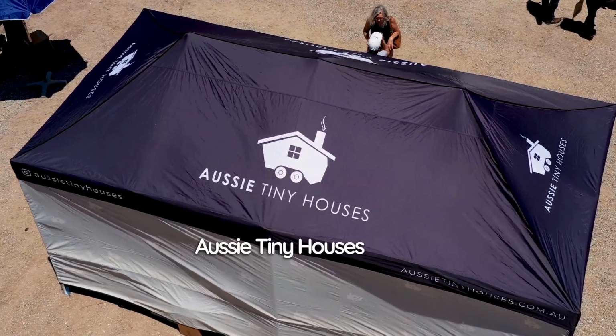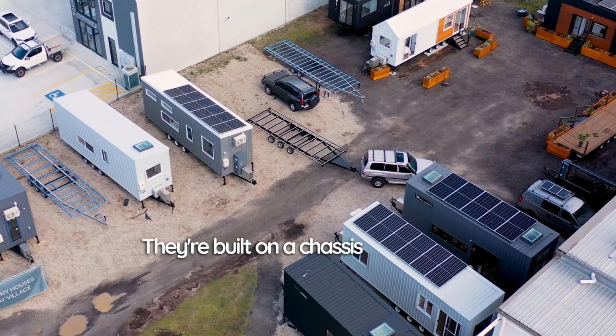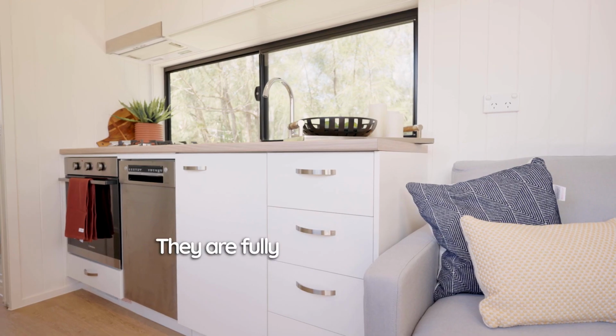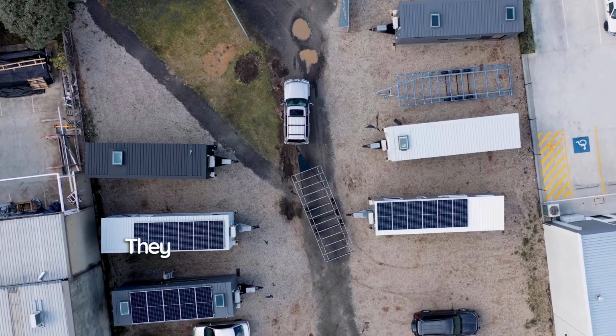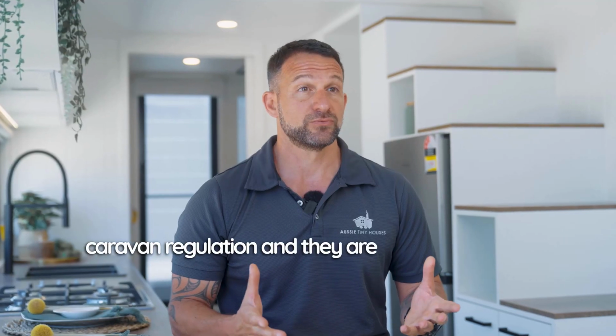Aussie Tiny Houses builds houses up to 35 square meters. They build on a chassis with wheels. They have a ground level and a loft level. They are fully self-contained, fully insulated with an R2.5 value. They are classified as a vehicle under the caravan regulation, and they are fully sustainable.